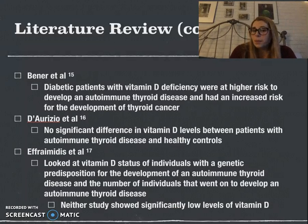For diabetic patients, those with a vitamin D deficiency were at higher risk to develop an autoimmune thyroid disease, as well as an increased risk for the development of thyroid cancer. So there is a lot of research showing that vitamin D is associated with autoimmune thyroid disease.